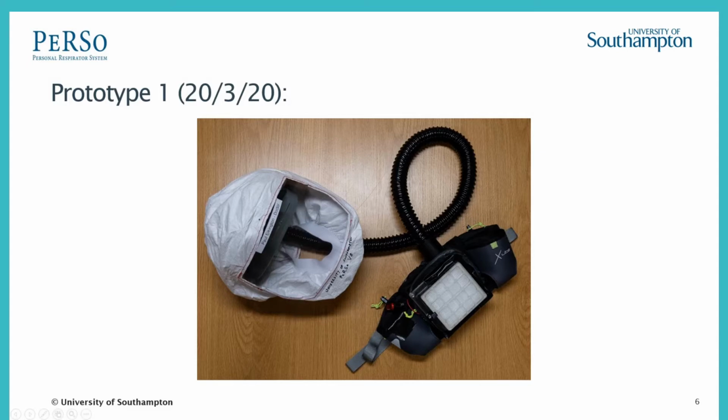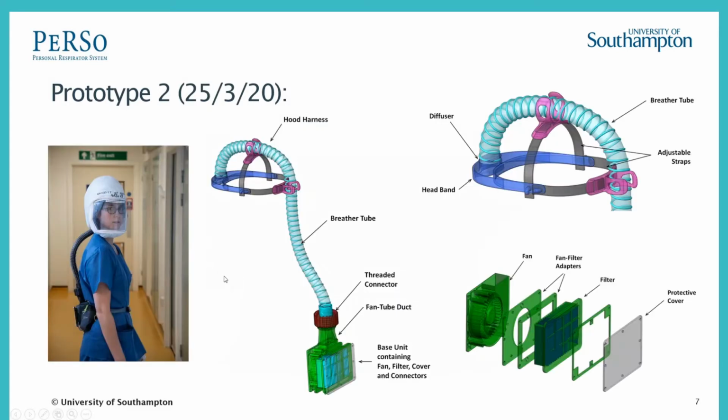So we went away, and then this is now within I think 9 days of the brief. We put together a second version prototype.